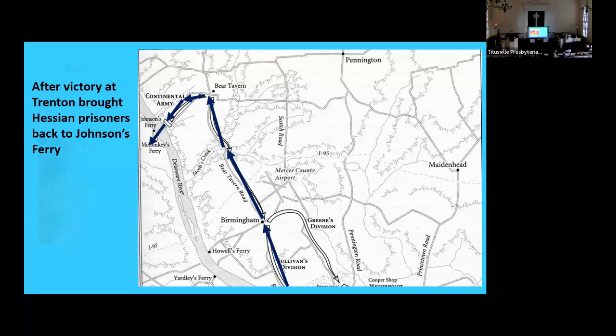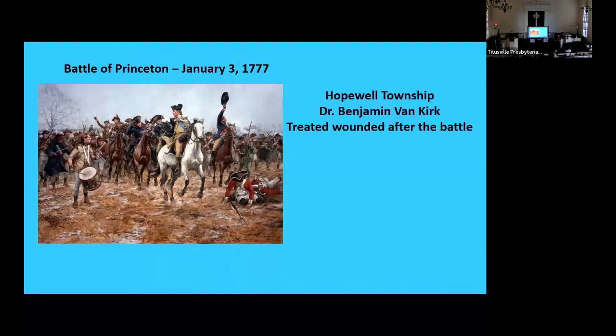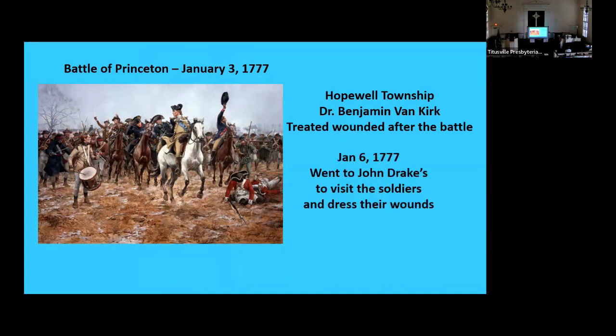After that, the Battle of Princeton came a couple days later, and Hopewell was involved with that in a couple of ways. The primary way was that Dr. Benjamin Van Kirk, who lived in Hopewell, actually treated some of the wounded soldiers after the Battle of Princeton. He wrote in his medical journal that on January the 6th, he went to John Drake's house to visit the soldiers and dress their wounds.